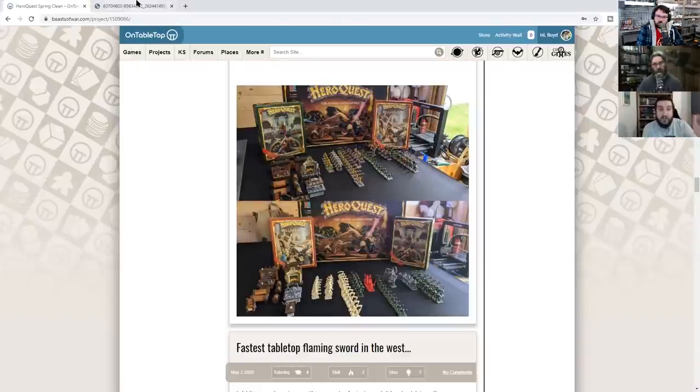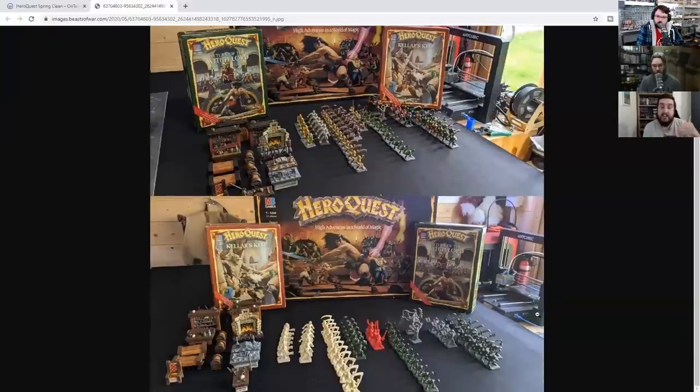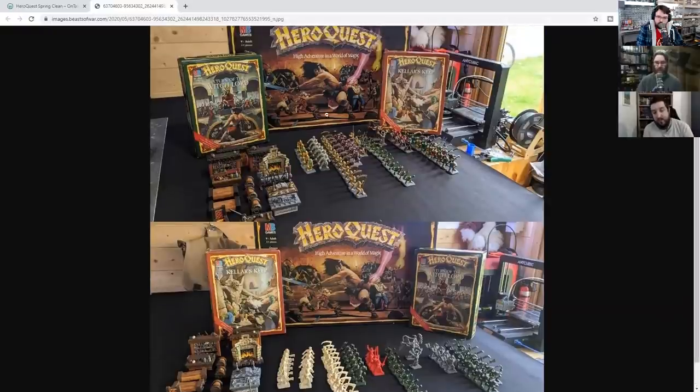But then when you look at the finished product here, you can see there's an exceptional amount of skill that Laughingboy has managed to get his hands on. The starting point and the end point here.